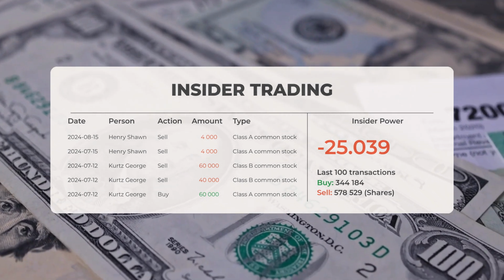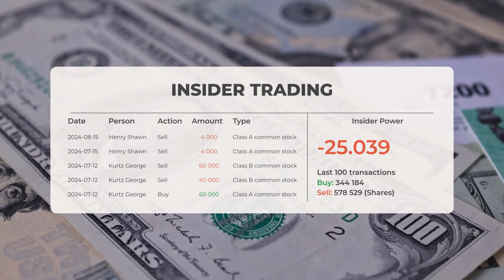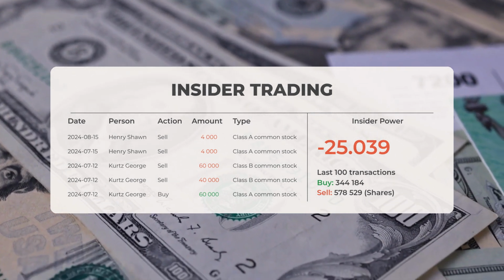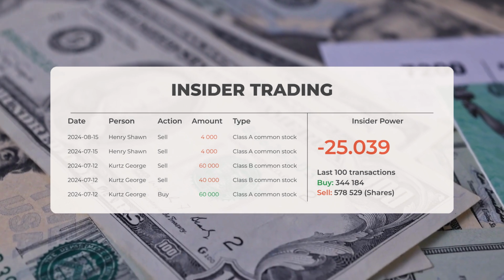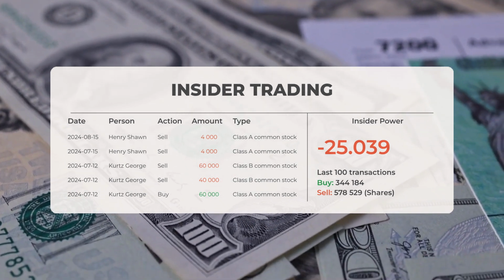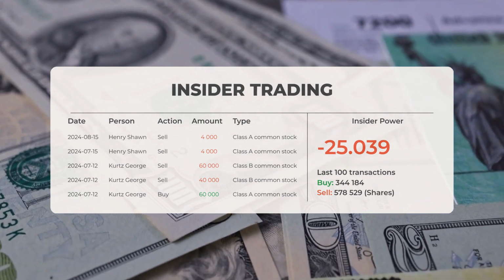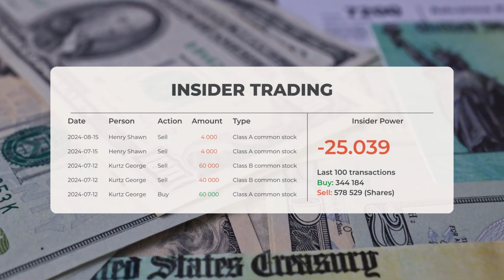Analyzing the most recent 100 insider trades, we have determined that the insider power is negative, with a ratio of negative 25.039. In total, insiders bought 344,184 shares and sold 578,529 shares in those 100 trades.